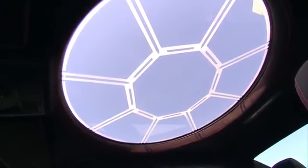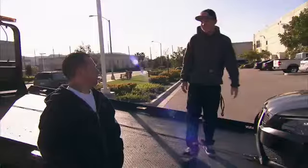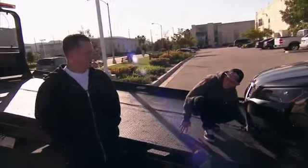So the car's finished, it looks amazing. I wish I was keeping it for my own collection, but I really gotta get it off to ILM. Hopefully, this will give them some inspiration. Be careful with my baby. All right. All right, I'll see you in San Francisco. All right, sounds good.